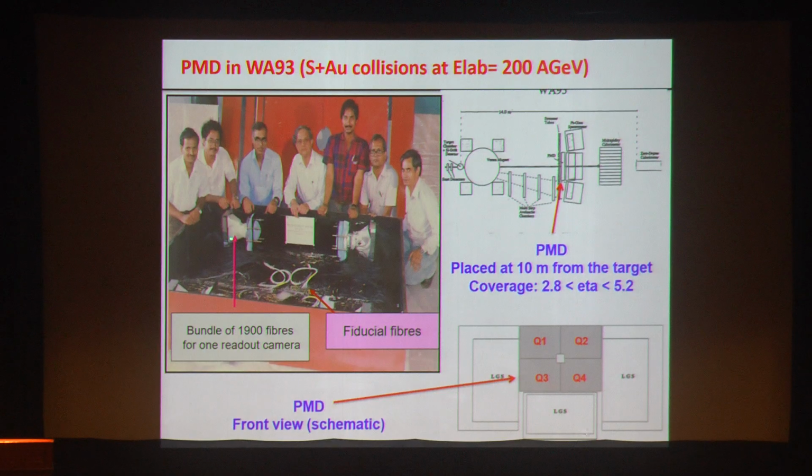Those light signals have to be amplified and detected by something called an imaging infrared detector. It is like your mobile phone. In your mobile phone, when light goes, it gets amplified. Basically that, and it has about 1900 pixels in each camera. Now interestingly, these cameras, we did not build. They were taken from an experiment called UA2, which is the successor of an experiment called UA1, which got the Nobel Prize for the discovery of W and Z bosons.